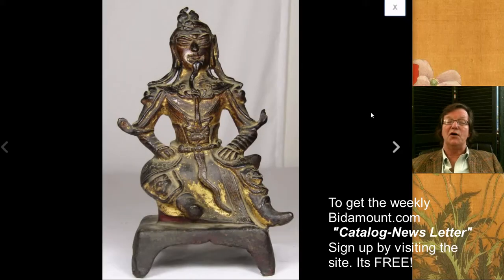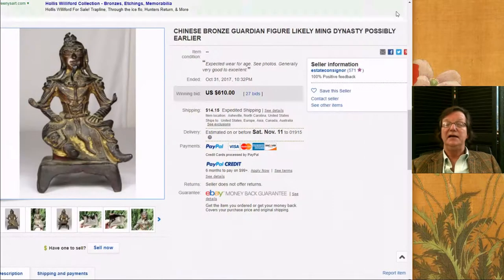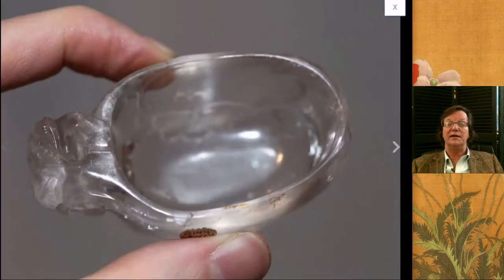And then there was this bronze that we featured last week. I liked it a lot. As I said before, I'll say it again, I like these Ming bronzes. I think they're undervalued. And this was a nice one, well figured, nice gilding on them. And I love the facial expression of the character, and a good old stand, very typical stand, and it went pretty reasonably, $610. That's not a bad buy at all to get a good early bronze. So that was a good thing. It came from a state consignor. He's a seller in Asheville, North Carolina. Got it. So I don't know where they got it.